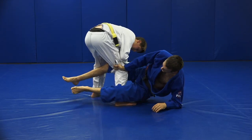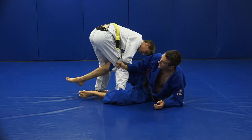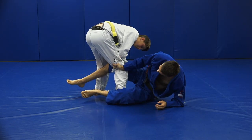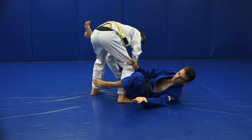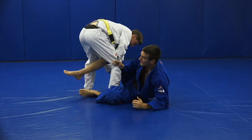So you float up, and from this point, you have an option. This is what Keenan taught in his seminar, I believe, if memory serves, is just circling this leg from that point, because it's much easier to circle when you're floating, and then falling back down and sweeping him in the regular sweep. But instead of this, we're going to go a slightly new avenue.